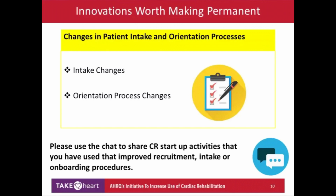So what we do now, and we're sticking with it because it's been working, is that we offer our initial intake either via Zoom or over the phone, depending on the patient's comfort level with the technology. And so we do all of the intakes that way, with everything from our code of conduct, our rules, our regulations, just the basics, and our outcomes.